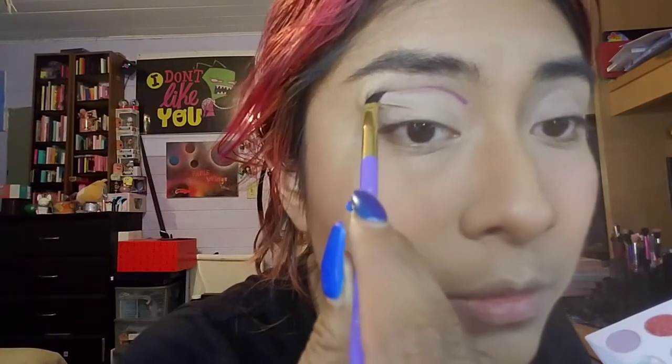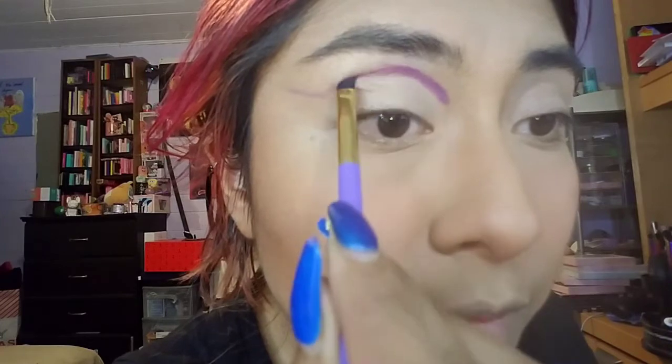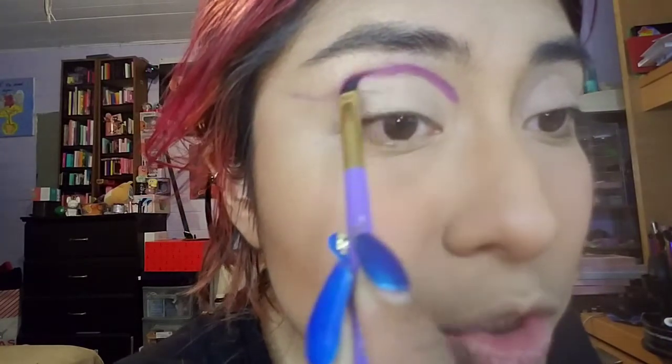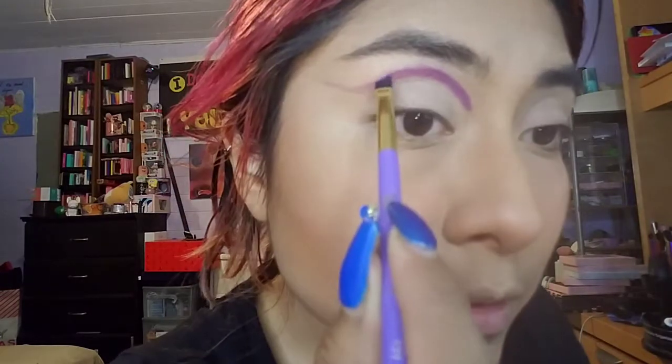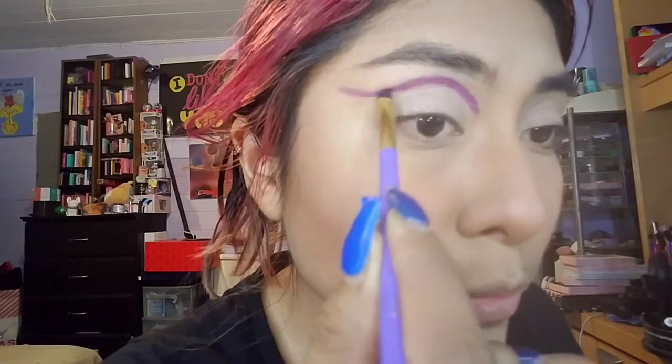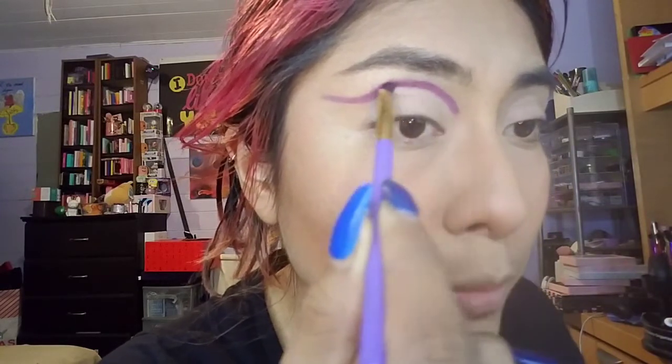So we're gonna go in with the purple one. We're gonna do like that. Normally I'm happy with the Wet n Wild formulation. Normally. So let's hope that stays the same. I'm trying to get my mirror closer, so sorry. So we're trying to get it to do this. Bit of purple. Wonderful.